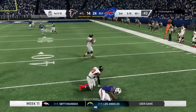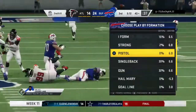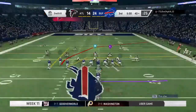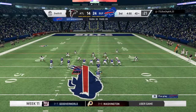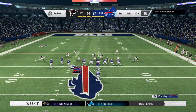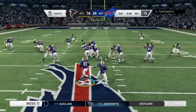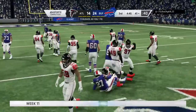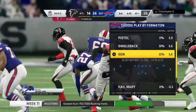Looking right side, and that's complete to Watkins. And he'll get it down here to the 43. Give him a couple on the catch. It's 2nd and 8. A 4-receiver look here. 3 out to the left, 1 to the right on 2nd and 8. Here's Hunt. Give him 3 yards, and now they're left needing a conversion here on 3rd and 6.